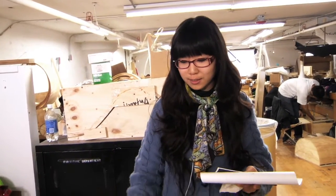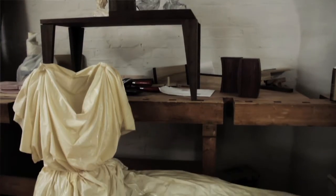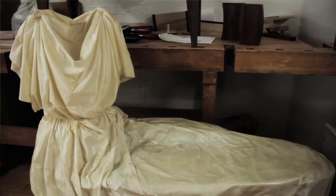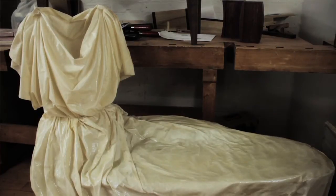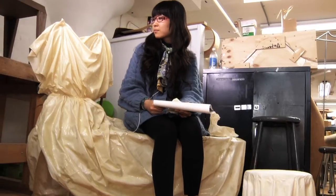I just want to make my bench out of the liquid plastic, so I made this little stool for prototype. My concept is from the statues, but not for the body. It's for only the clothes. So the most important thing for me is to explore the material that I have to use.